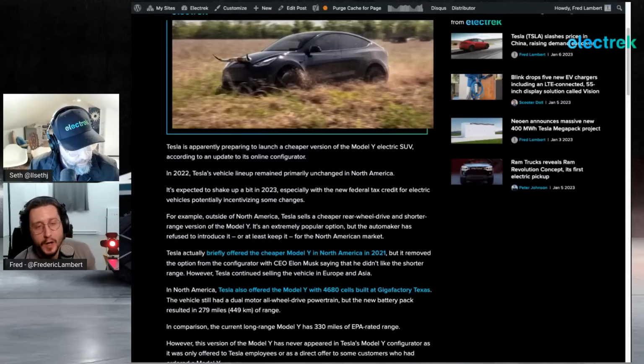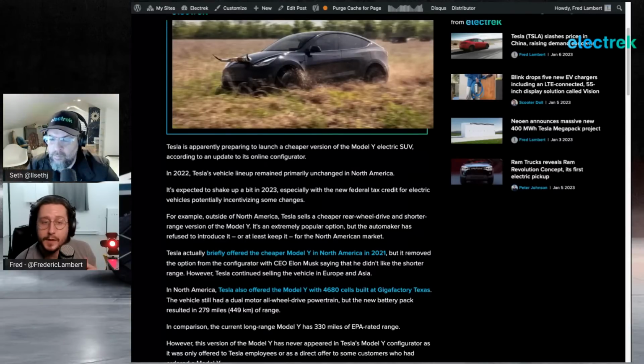So when it was first launched, it was just for employees. Then it started showing up in inventory, and some Tesla employees would sometimes offer it to people that ordered a long range Model Y, with a quicker delivery and a price adjustment of, I think, $5,000. I think it's $62,000 that it starts at for this version, and then they would deliver that instead.